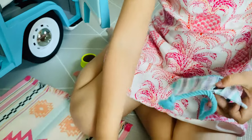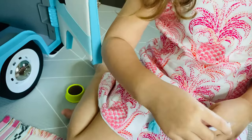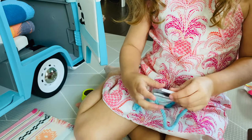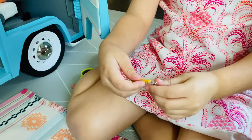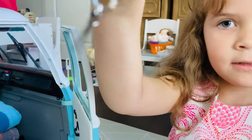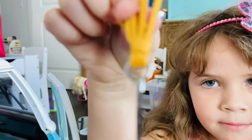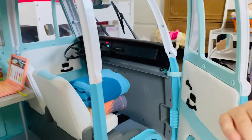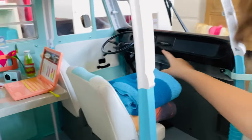Okay. We have the key. All right. Show them the key. How cute it is. Let me put this back. Help me put it back, Mommy. Okay, we can put that back later. Let's show the key. So show the key close up to the camera. Cool. There we go. All right, so let's go ahead and put the key in the ignition.